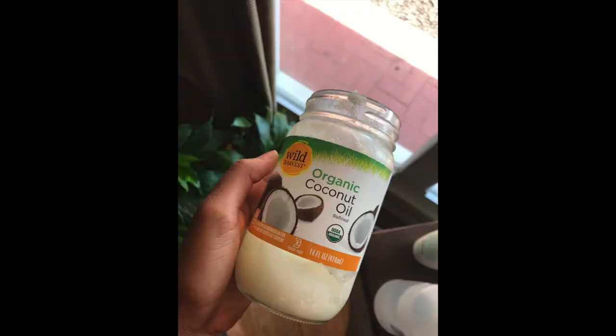When finished applying my styler and finger coiling my curls, I like to take an organic coconut oil and apply this all throughout my head to lock in the moisture and keep it shiny and fresh.